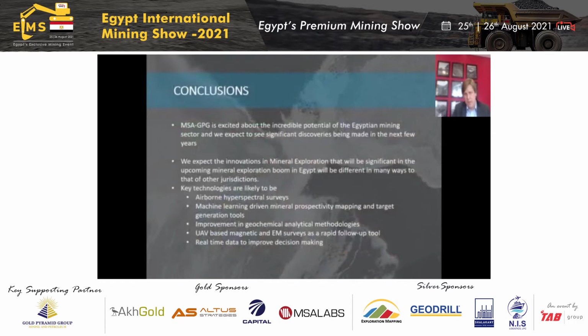So in conclusion, MSA and Gold Pyramid Group are excited about the incredible potential of the Egyptian mining sector, and we expect to see significant discoveries being made in the next few years. The technologies that we think are going to be important in driving these discoveries are airborne hyperspectral surveys, machine learning-driven mineral prospectivity and target generation tools, improvements in geochemical analytical methodologies, adoption of UAV surveys, particularly in the magnetic and EM space, as well as real-time data systems to improve decision-making.